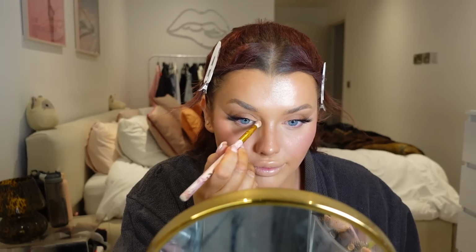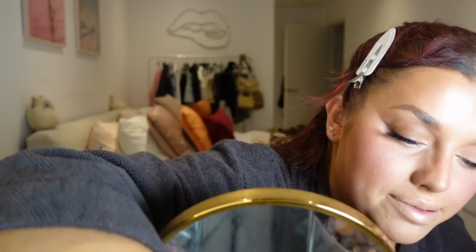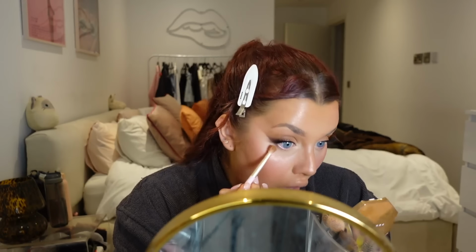I'm gonna highlight the inner corner of my eye. I don't even wanna tell you what's just happened. Why is this happening to me? Highlighting the inner corner. Oh, that's a bit too much. And then I'm also just gonna run the bronzer underneath my eyes, just to tie it all together. Just to make my eyes pop. Oh my God, am I gonna do this? We shall see.